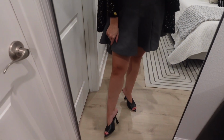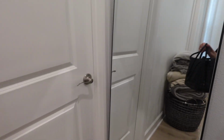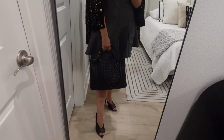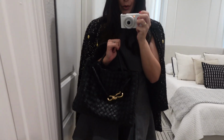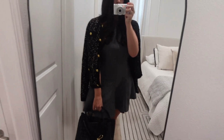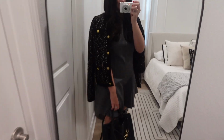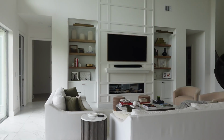And then I have some Jimmy Choo black pumps. These were on sale. I am wearing also my Bottega Veneta Andiamo, I think. And I got this also a while ago, but it's very classy, elegant. And I just wanted to go for something very elegant and classy tonight for a work dinner. So I'll catch up with you guys soon.